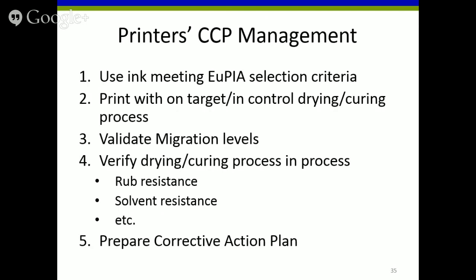So the basic critical control point technique that a printer must use is to use inks meeting the European Printing Ink Association selection criteria, which right now represents the world-class definition of safely formulated inks. Then the printer must print on target and in control with his drying and curing process. And this relates to the solvent retention issue that I described earlier. If you change your ink, or change your substrate, or change your operating speeds, then this process may well change, and you need to again validate migration levels and confirm that there's no contamination of the food or odors or other kinds of contaminants present in the packaging material.